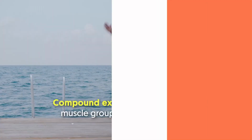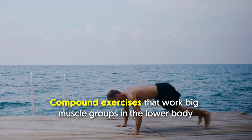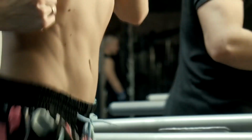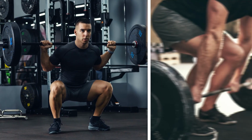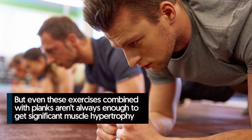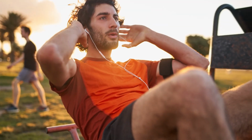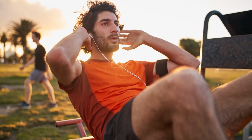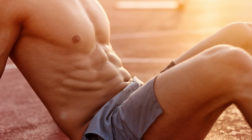core more. Compound exercises that work big muscle groups in the lower body will also indirectly help you get ab definition as they recruit muscles that stabilize your core to do the movement. These exercises, such as squats and deadlifts, burn more calories since you're working multiple muscle groups. But even these exercises combined with planks aren't always enough to get significant muscle hypertrophy.